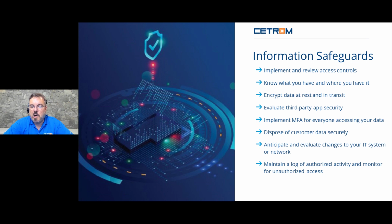IT is changing all the time. It's moving at lightning speed. So you've got to keep up with the changes, the integrations, the new versions, et cetera. Where's the data being stored? And that means getting heavily involved with your IT team, understanding which servers the data is on, how are you protecting them, and asking them tough questions.